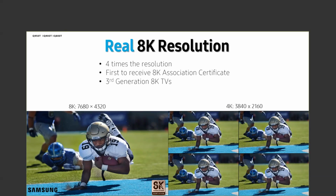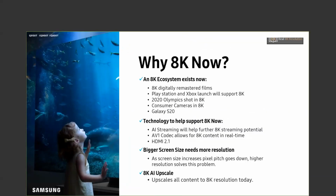Now, when we take a look at this, it's not just about the physical resolution itself, though. As we step to 8K, we have more pixels on the screen to be able to do things with. So we have better gradations in color. We have better, smoother transitions as we're going across the screen. We also have better transitions when we're talking about our black levels. So when we go from black to a charcoal to a gray, we can have a smoother transition just in our black level as well, because we have more pixels to actually make that transition with. And the last thing I'll mention is that this isn't our first generation or even our second generation of 8K TVs. This is our 3rd generation of 8K TVs. So we've been around the block and we know what we're doing with it.